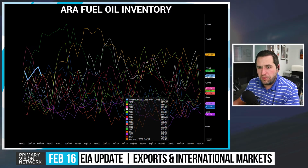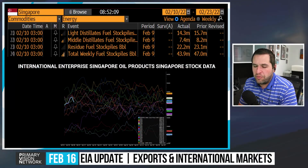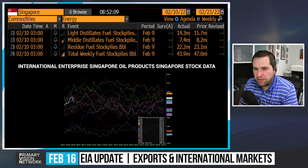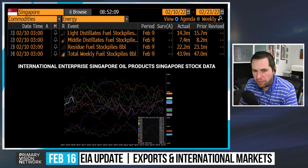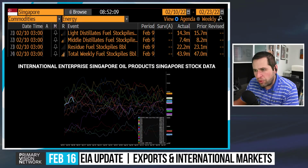So then when you look at Singapore here, you had a pretty sizable drop of a little over 3 million barrels. So here you had a big drop in light distillate from 15.7 to 14.3, middle distillate from 8.2 to 7.4, and then a drop in resid. So when you look at the seasonal periods, it's fairly normal in terms of what is coming through, nothing too crazy in terms of the location.